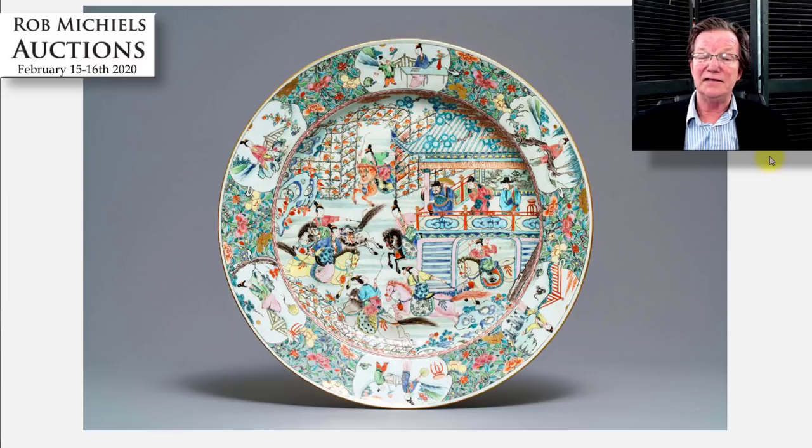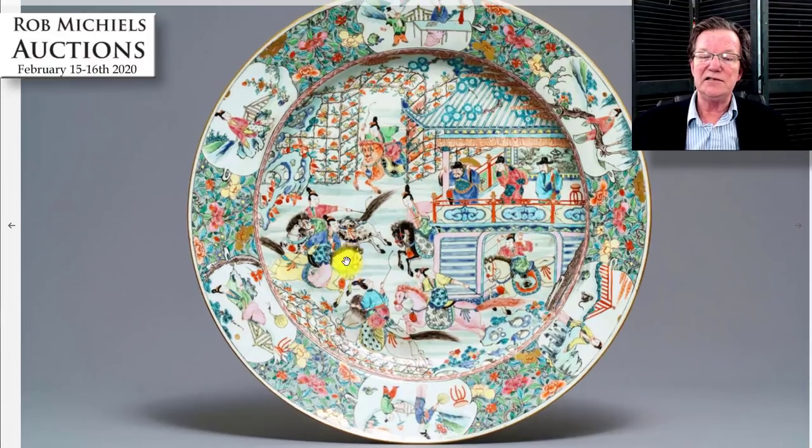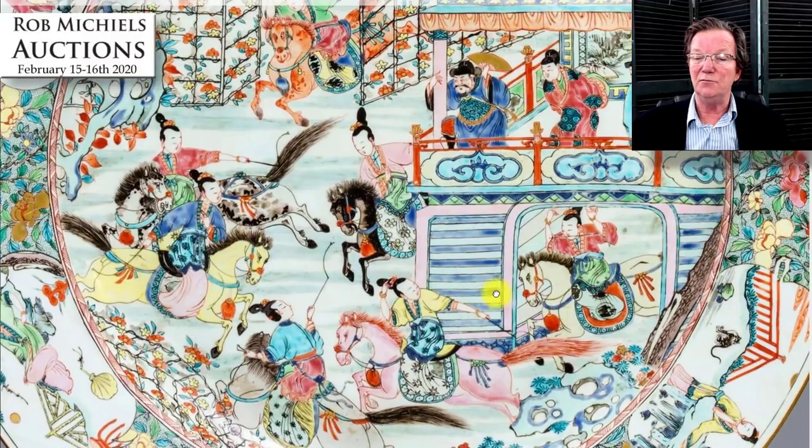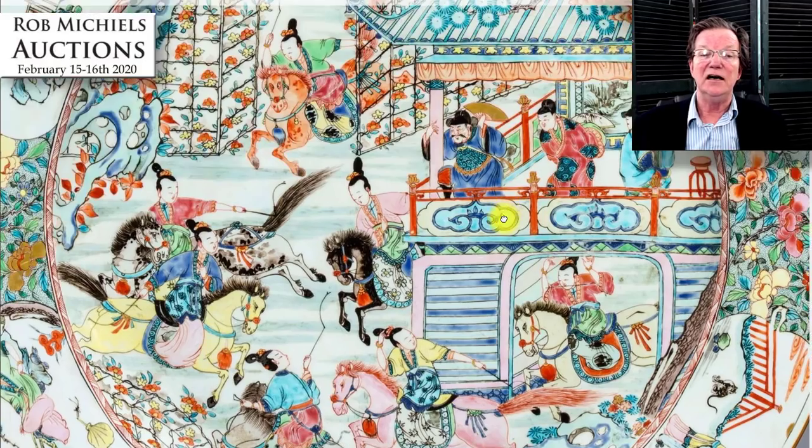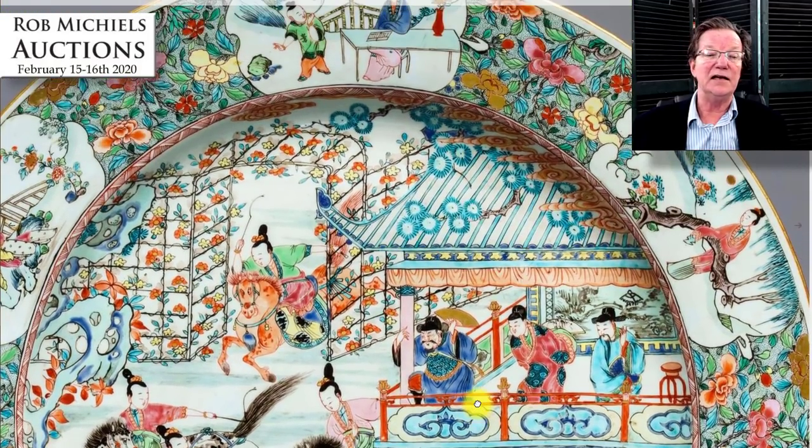And then on to this. This is a Kangxi charger. This is a beast of a plate. It has a small old repair on the back, but it's not much. I'll show it to you in a minute. But what's really nice about this is that the decoration is in beautiful condition. If you look carefully at this, you don't see much wear anywhere to the enamels. Everything is in good shape. You don't see any scratches, nothing. Just in nice, nice condition.